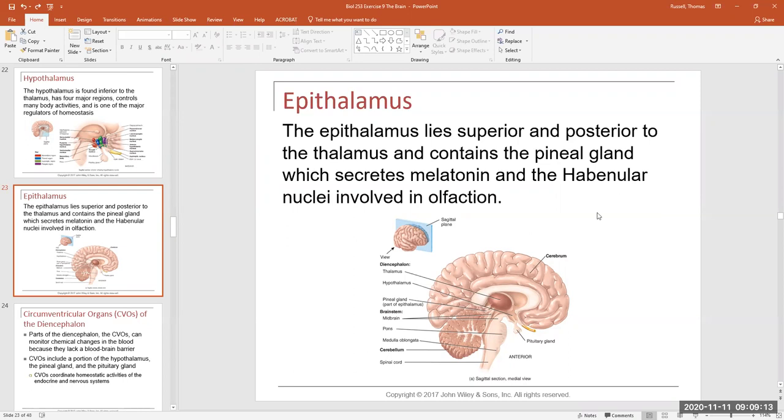The habenular nucleus is one of the nuclei in the epithalamus. It's actually right above the pineal gland. Just above the pineal gland is the habenular nucleus. That's going to help it be involved in olfaction reflexes, a sense of smell. So if you smell something and it smells really bad, you kind of squint your eyes and go like that, ooh. That's some of the reflex that's involved with that.